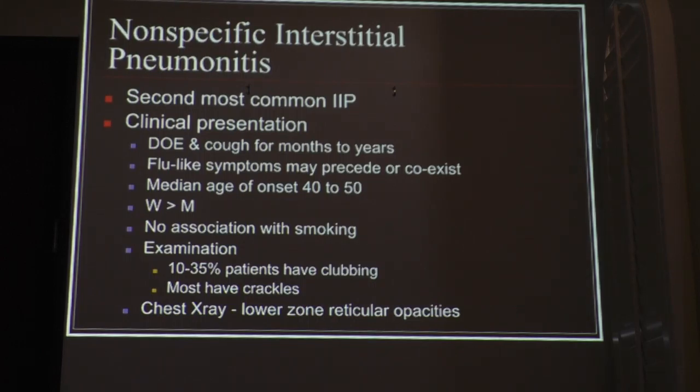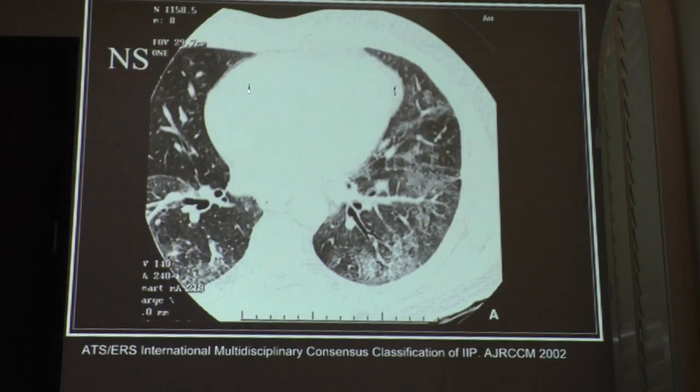Have more slides here. So the NSIP, this is the second most common cause of interstitial lung disease. Basically, these patients can present with dyspnea on exertion or cough for months to years. They have flu-like symptoms, and more females, and there is no association with smoking. These patients have crackles on exam, and they may present with clubbing. The reticular opacities in NSIP are more towards the lower zone of the lungs. This slide is probably the lower part of the lungs because the heart is already showing.